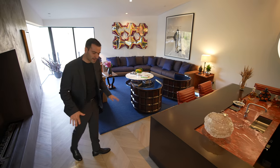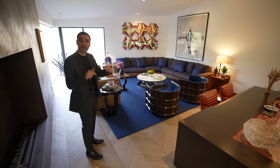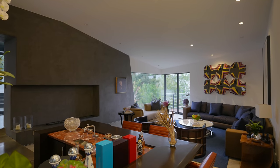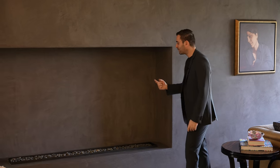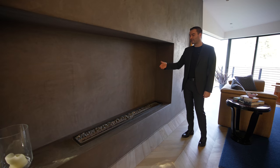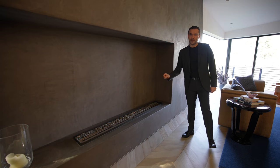As soon as we walk in here, we have the same hardwood floors, again in the herringbone pattern, also here. And just like the entry, they brought in the smooth stucco element to this room, and we have the fireplace right here. This one is an ethanol fireplace, so it's environmentally friendly. I also wanted to mention that as well.